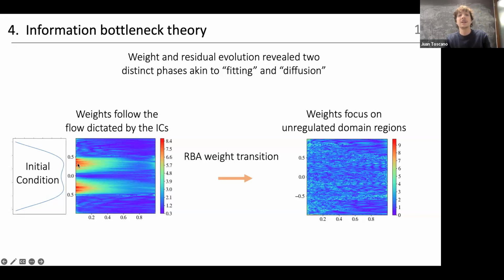Initially, in the first few iterations, your network is trying to push as much information from the initial condition as possible. And that's why the residuals here are high. But I think it will be even more clear when we see the correlation of residuals and weights in the next few slides. Okay, thank you.